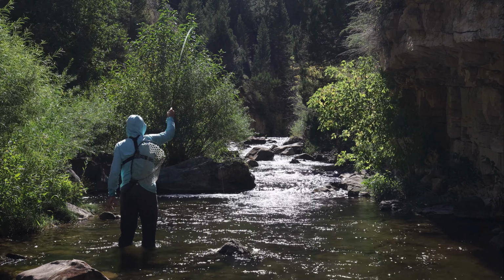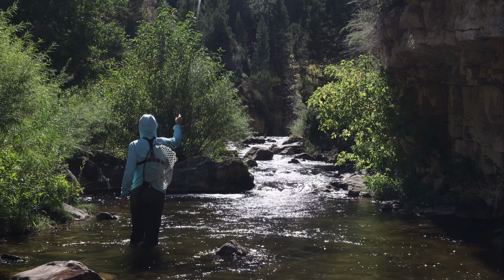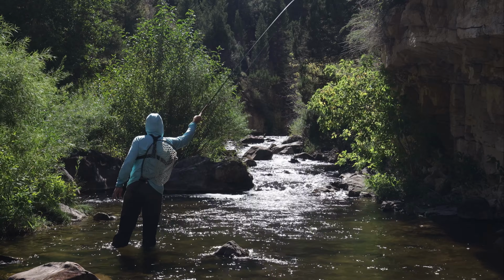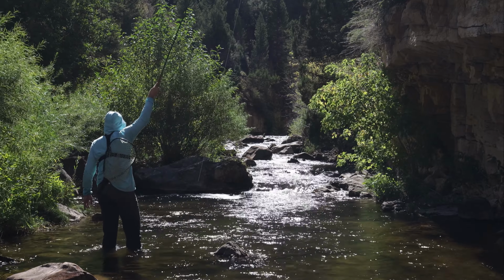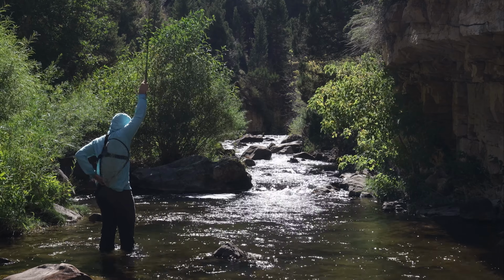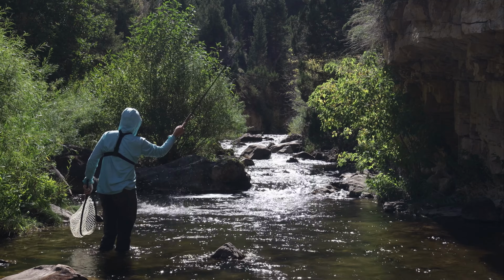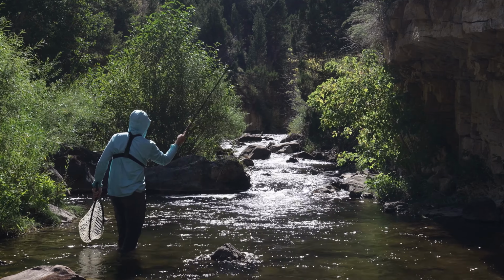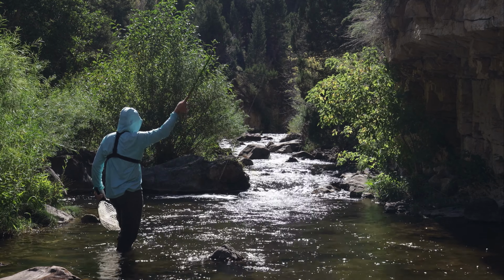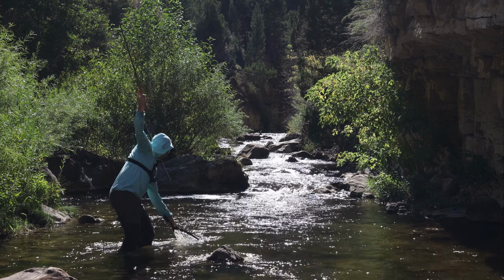Fish on. Oof. Oh, he's fighting pretty well here. Oh yeah, nice size rainbow. Don't come down here. No, no, no. All right. Oh yeah, got some nice strong shoulders on this one. Solid fish. Took off like a freight train too.